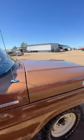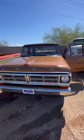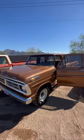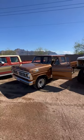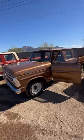So she's got a 390 in it with a C6, all original. And that's how I'm gonna leave it right now. It's a good driver, so I'm gonna drive it. And I'm gonna get this thing pulled out. Man, so excited.